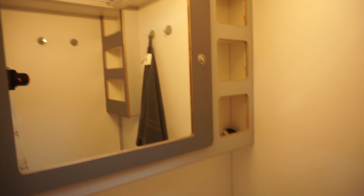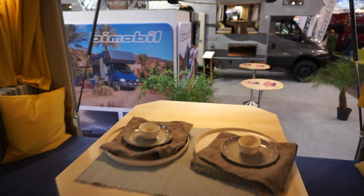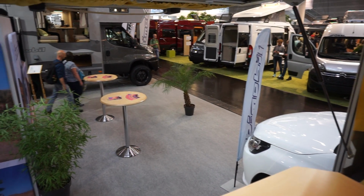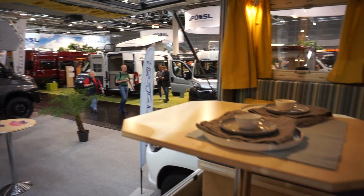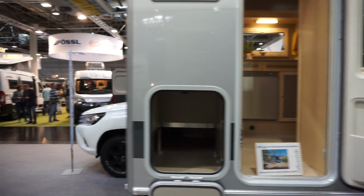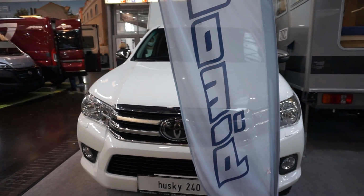Now please do understand my requirement for doing this at this speed. You're putting Bimobil next to Pössl, mind you. That's even worse. Bimobil actually has a second stand here with about three vans on it in the luxury section, which is perhaps where it should be.